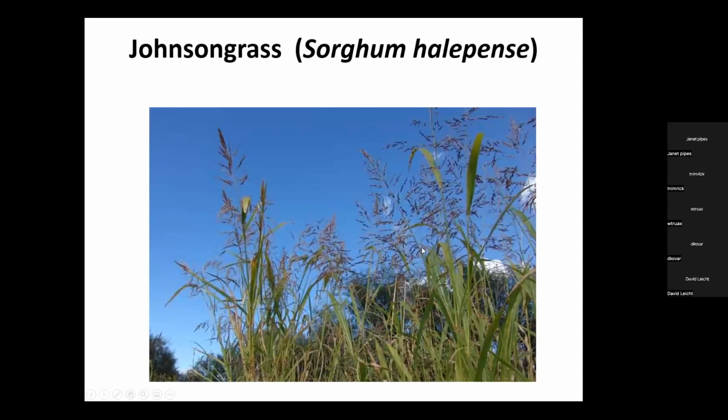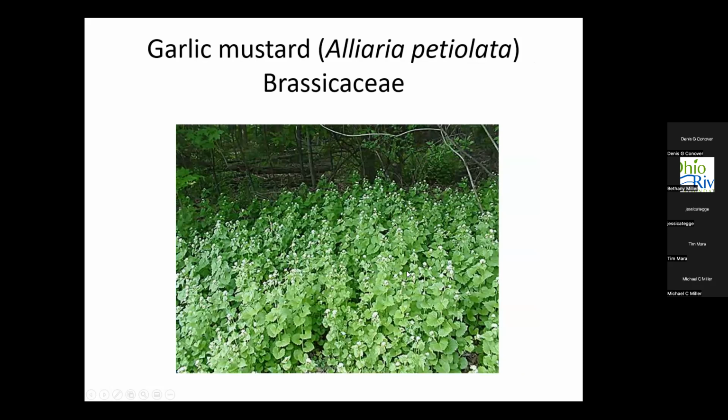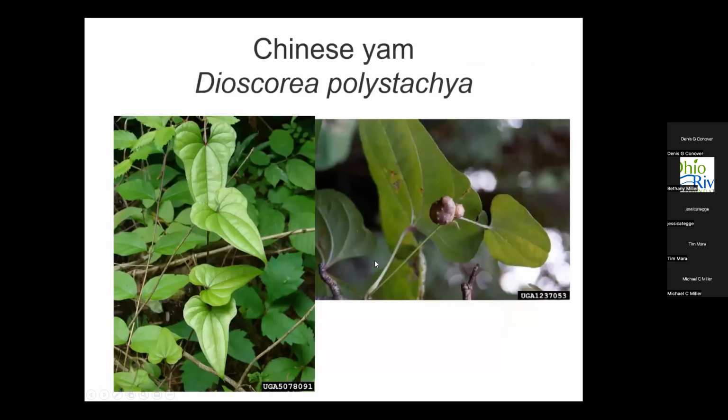Johnson grass. This was actually introduced on purpose. It was called $1 million grass because they thought it was such a great plant. And then eventually it became a weed, and the Monsanto company invented Roundup to kill Johnson grass. So it really was $1 million grass, at least for Monsanto. Garlic mustard. This is called the Chinese yam.